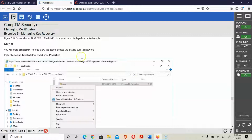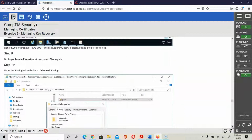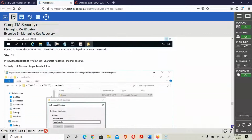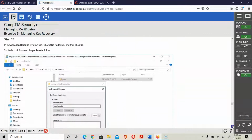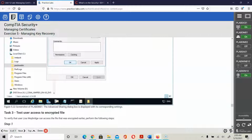Then you want to be able to share this folder, so you can right click, go to properties, go to sharing tab, click advanced sharing button, so that way you can set the permission and share name. So type in Paul Weston as your share name, or it should give you that by default. And then click OK.